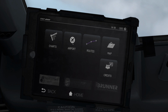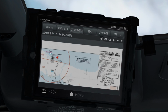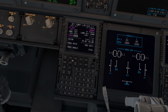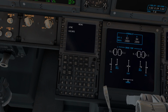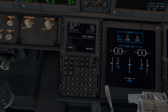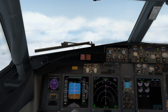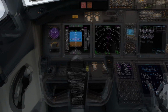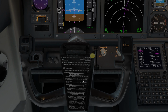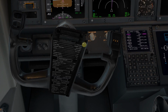If we go back and have a look at our charts, transition altitude is 12,000. Which is already set there, as we can see, which is all good. Passing through 8,008 now. So go down to after takeoff. Air conditioning and pressurization is set. Engine start switches, they are auto, but we should have them to continuous, which is also set.